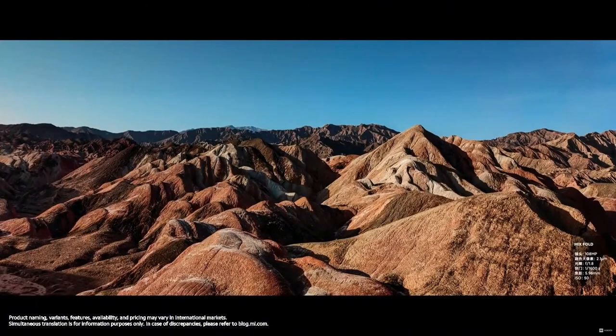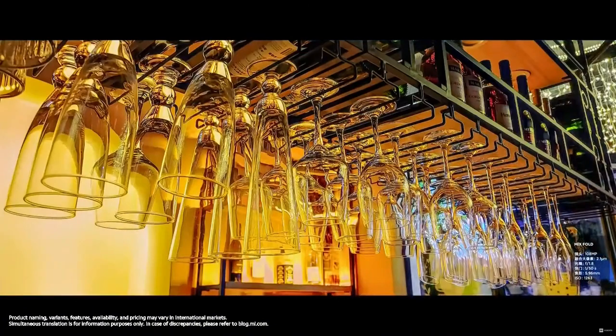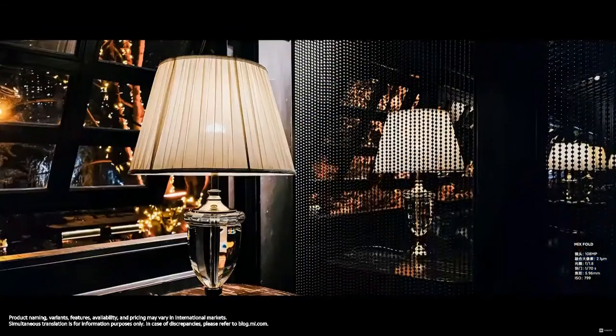Look at the landscape, beautiful and spectacular mountains. And these were also taken with our phone. Beautiful glasses in a dark bar. And see how transparent the glasses are and the quality of the image. And this was also taken with our phone. This is a lamp, and you can even see all the details on the lamp.